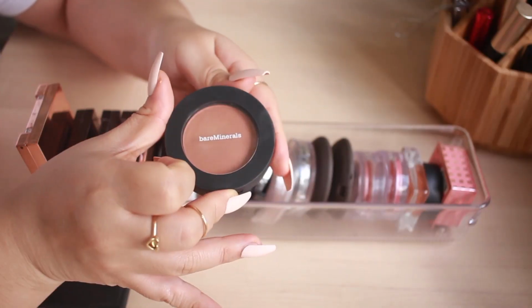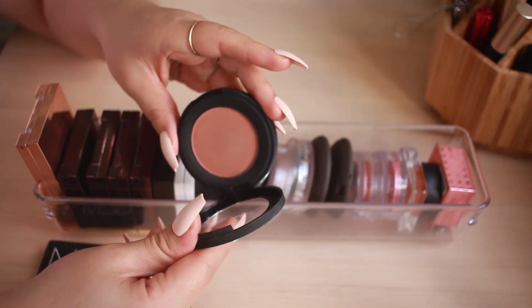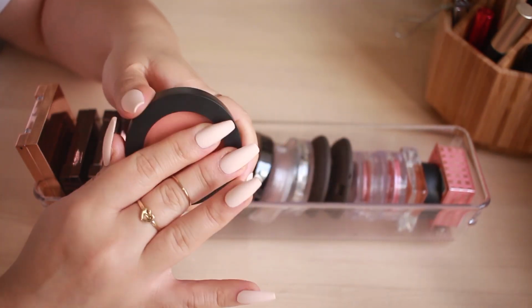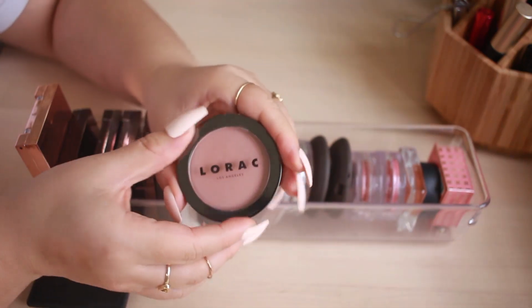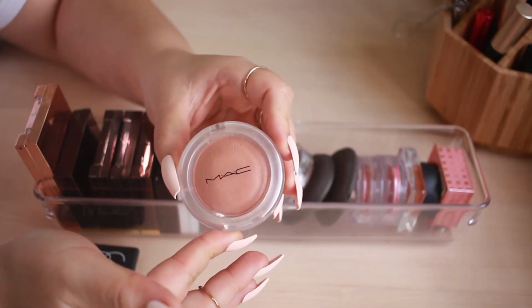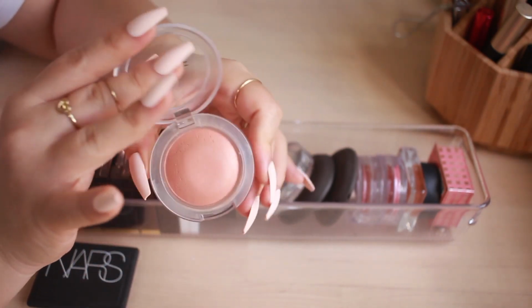Then from Bare Minerals, this is their Bounce and Blur formula, and this is in the shade Blurred Buff. This next one here is from the Gen Nude line, still from Bare Minerals, and this one is in Bellini Brunch. Next up we have Lorac, and this is in the shade Cinematic. Here is the MAC Glow Play blush, and this one is in So Natural.